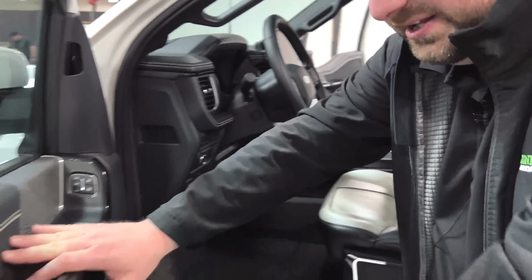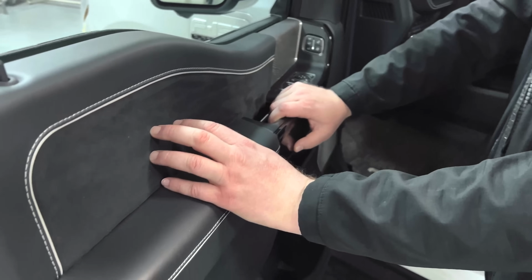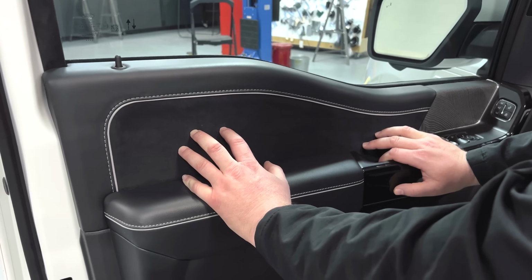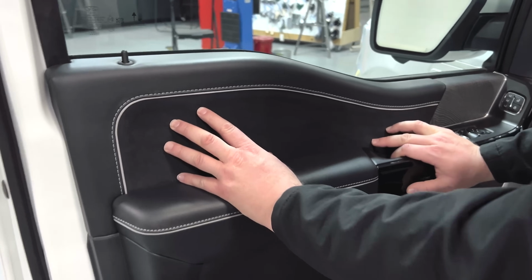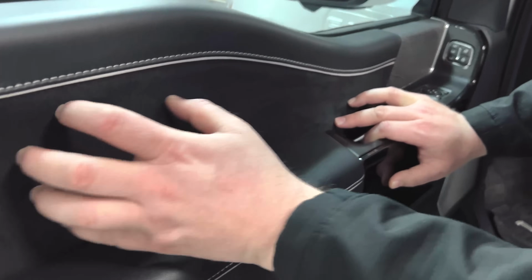The medallion insert in the door here, this is a suede. I am assuming this is real suede. Most of the time in automotive, we don't use real suede. We would use an artificial suede, which people would refer to as Alcantara, even though Alcantara is a brand name. There are multiple companies that make artificial suede, but this is much stiffer. I think this is real leather suede. We will have to determine that.